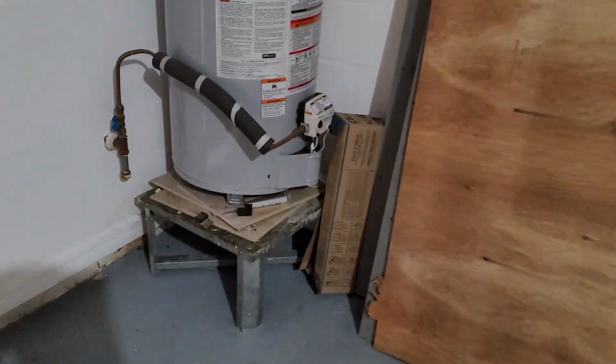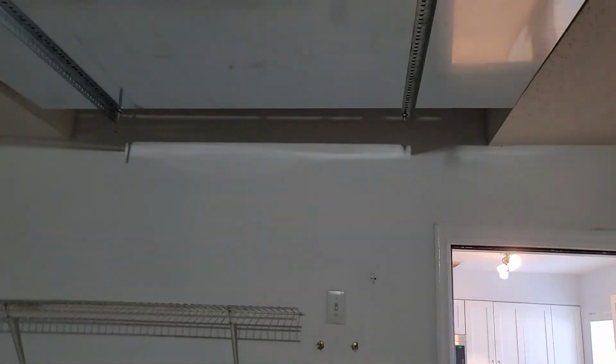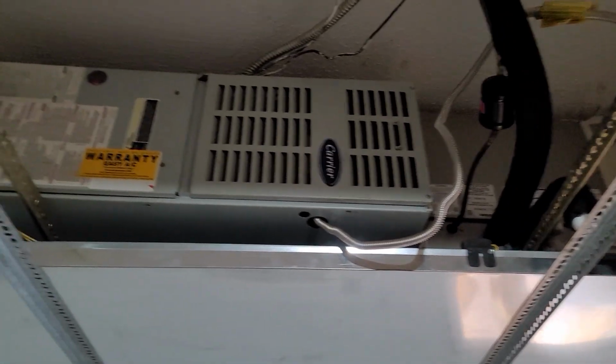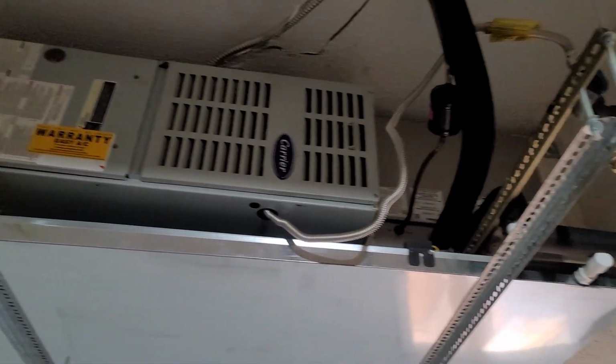So it does have gas. I can see the gas line, so that's a nice feature. Hot water heater looks like it's pretty good. There's your AC. So it's a Carrier. I can pull up the exact year.